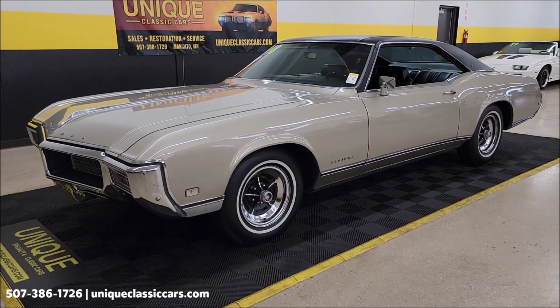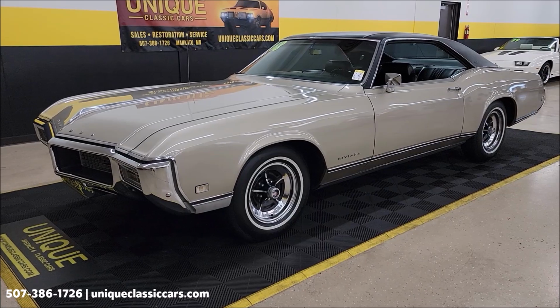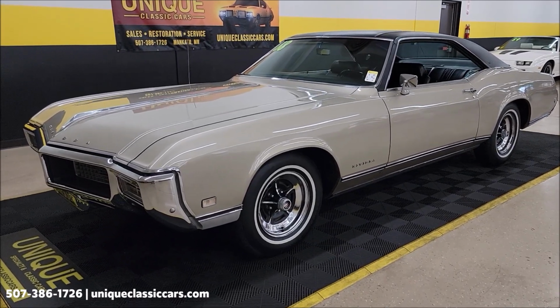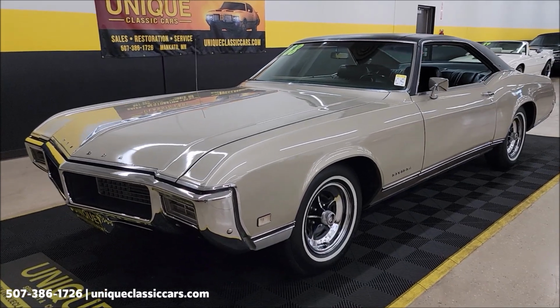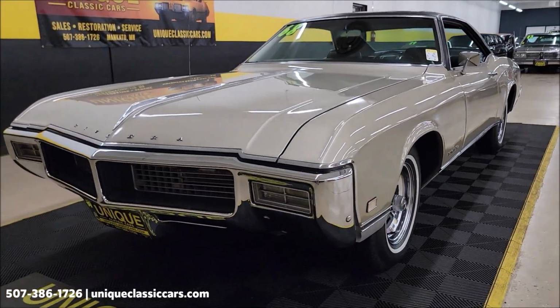And we're going to check out underneath the hood here in a little bit. Original mile car, just a little over 68,000 is all in this one. Let's go ahead and take a look at the chrome up front.